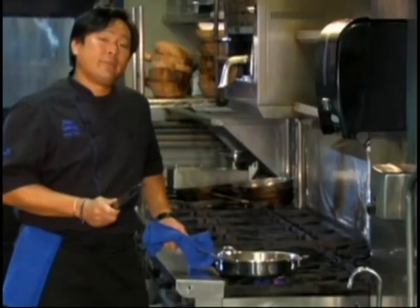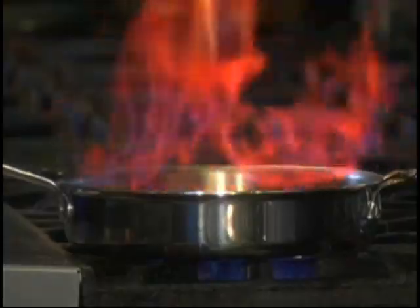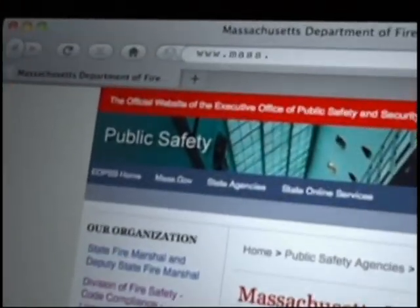Hey, I'm Chef Ming Tsai. I love to cook, and the most important ingredient I use is safety. That's because cooking is the #1 cause of home fires and related injuries. To prevent fires in your kitchen, always stand by your pan when cooking. And if something should flare up, put a lid on it. It's the safest and quickest way to put out a cooking fire. This message is brought to you by the Office of the State Fire Marshal. For more safety tips, check out our website.